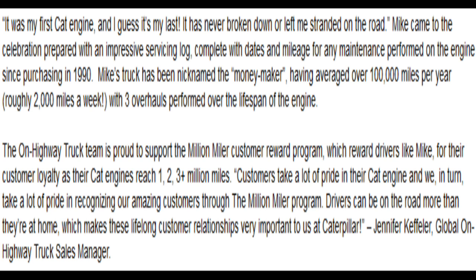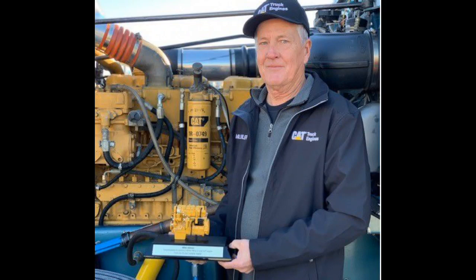He had bought this truck new in 1990, and if you can see there on the bottom line of the first paragraph, he's had 3 overhauls of the engine already. So with 3 overhauls, is it still the original engine? Well, yes, it's the original block and crankshaft, but the piston packs and cylinder head have been changed. So here's another picture of Mike, and you can see he has a Cat hat and a little replica engine and a jacket on as well.